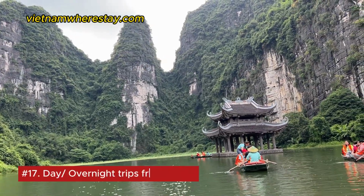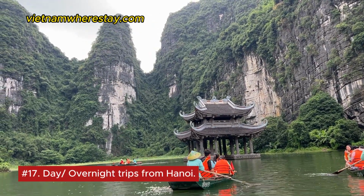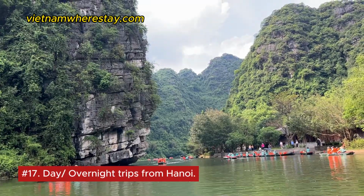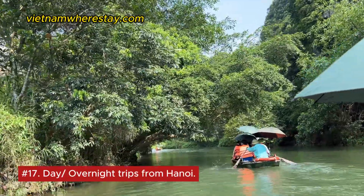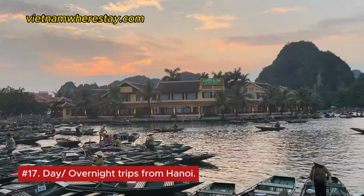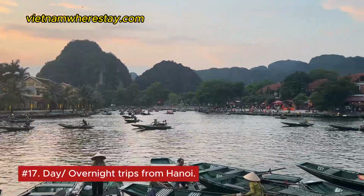Number 17. Day trips or overnight trips to Ninh Binh, Halong Bay, Sapa. Hanoi is a popular base to explore the northern part of Vietnam, which has the most beautiful landscapes in the whole country. Ninh Binh, also known as Halong Bay on land, is where you can take a boat ride at the Trang An UNESCO Heritage Site, explore Hoa Lu Ancient Capital, or visit Bai Dinh Pagoda. For Halong Bay, I recommend staying a night on a cruise to experience the best of the bay. For Sapa, maybe spend at least 2 nights to enjoy the cool weather and stunning natural landscapes.